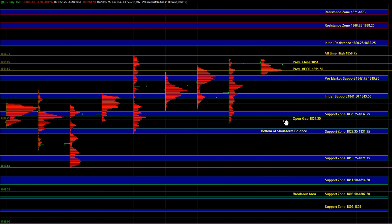But so far, the S&P is in a very defined balance. It's balancing in a very narrow range near the top of the overall balance right now, and typically this results in an upside breakout. So that's the main scenario that we're going to focus on, and we just have to give the benefit of the doubt to the buy side until we see some very clear signs that sellers are stepping in in a bigger way.